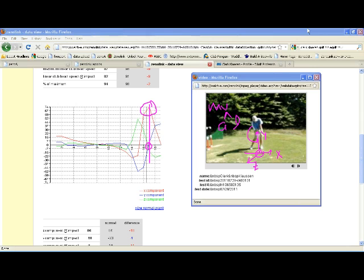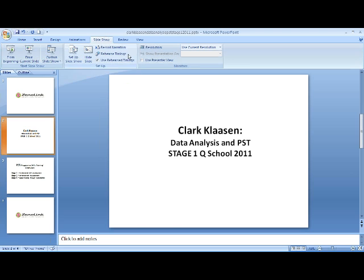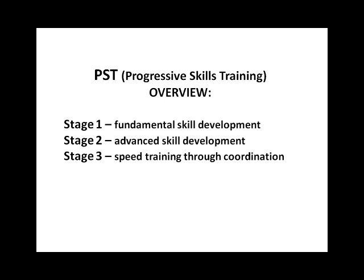So what we want to do with him, and I'm just going to go into the training here real quick. Stage one, again, is a quick overview: we're going to look at some simple fundamental skill development. He's already been through this. We cycle him through it a couple times every year, predominantly in the off season, and once probably again during the season in a small cycle.